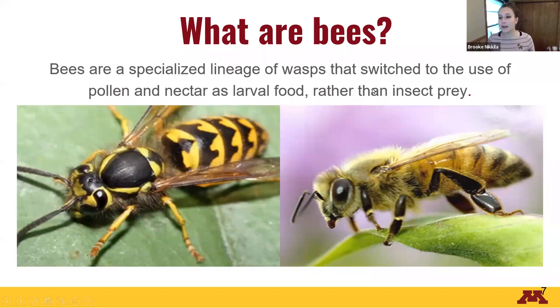So what are bees? Bees are a specialized lineage of wasps that somewhere down that developmental line, they switched to using pollen and nectar rather than insect prey. So think of honeybees as kind of like the vegetarians. Their diet's made up of plants. So protein from pollen and carbohydrates from nectar. And then the wasps eat insects, so kind of the meat eaters. They get their protein from insects that you can find on like your garden plants. So they eat garden pests and other soft-bodied insects.